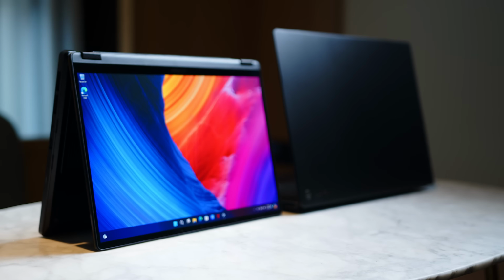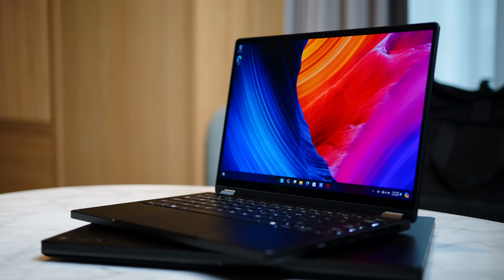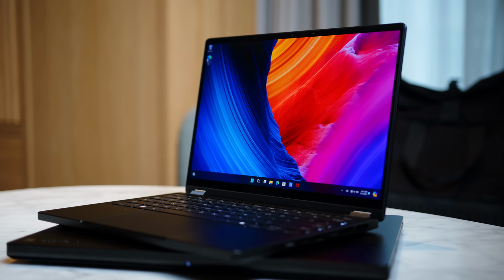In the display department, we once again get a stunning OLED, which unfortunately is also limited to 60 Hz. This is again a very strange decision in my opinion, but it may also be that there are simply no faster panels available in this form factor.